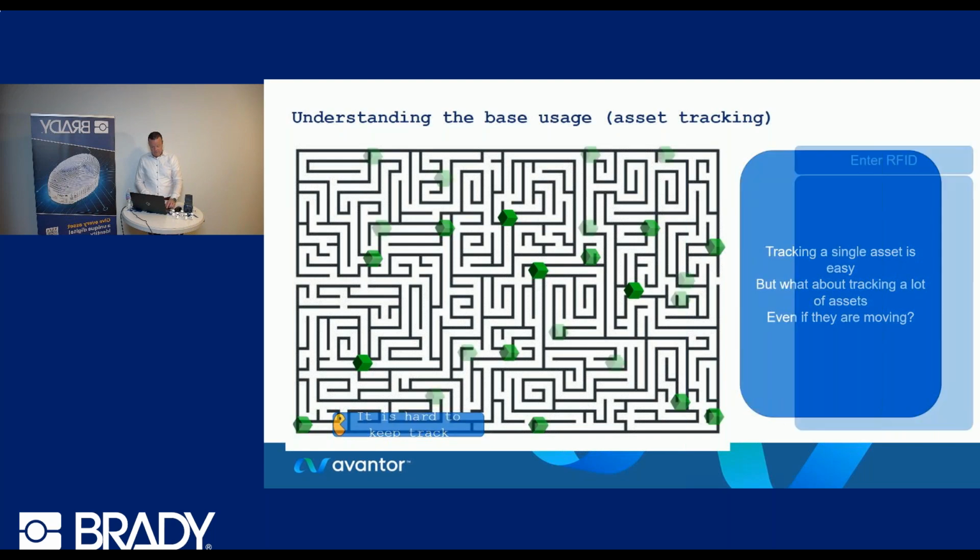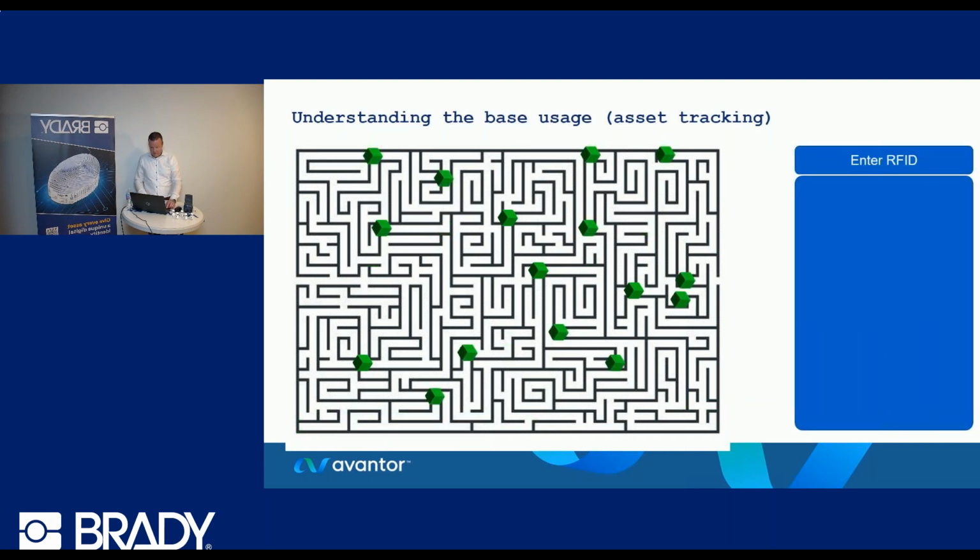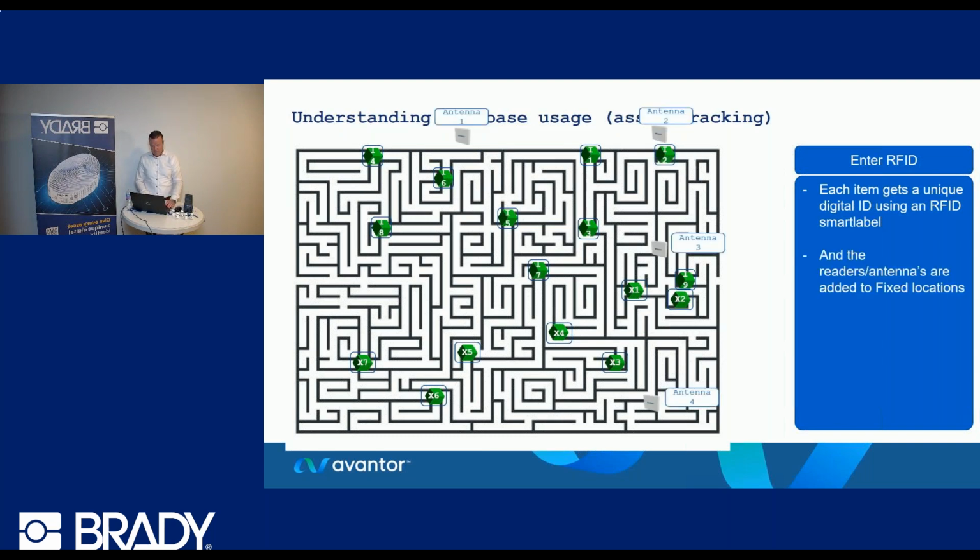If you use RFID, then you start with giving all the items a unique identifying number, a smart label, for example. And you give the place a lot of antennas so you can read the whole area. In this case, we've chosen fixed readers and antennas.